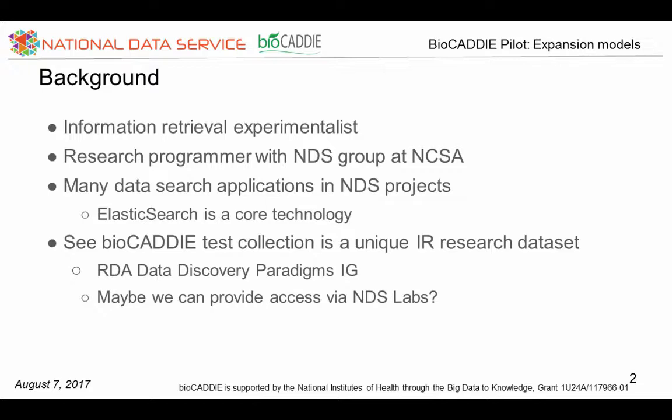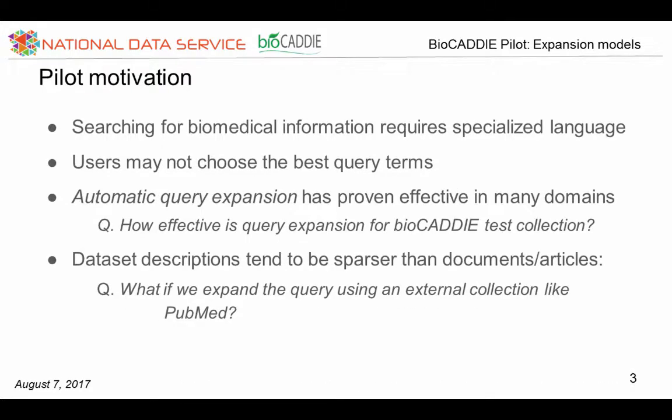And for anybody involved with the RDA Discovery Paradigms group, there's discussion around potentially offering environments to repurpose this to enable more evaluation. And I work for the NDS Labs group, so that's another positive outcome of participation.